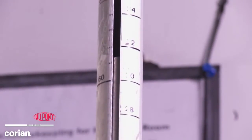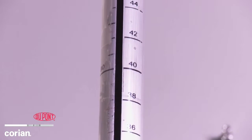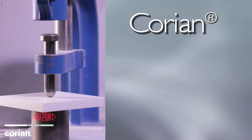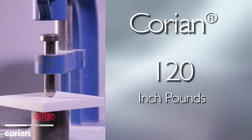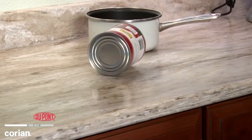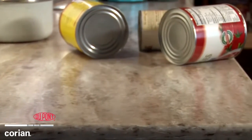A weight inside a guide tube is raised to a predetermined height and then dropped on the sample. For this demonstration, we are using a Corian sample, and the weight is set at 120 inch-pounds. This weight is equivalent to the force a 4-pound object would have falling from 30 inches high onto the edge of a Corian countertop. In a residential environment where accidental impacts may cause damage to your countertops, Corian resists visible day-to-day damage.